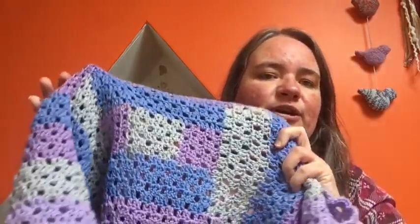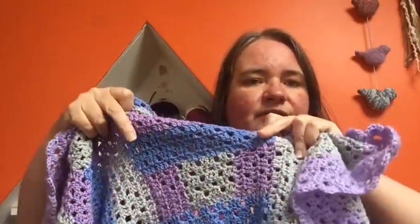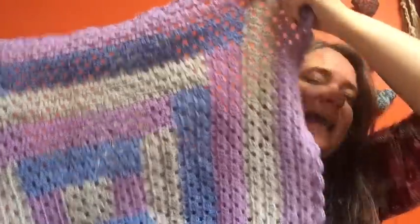So I started this a couple of weeks ago. I needed kind of a mindless, mindful project to work on, and we started a little log square style workshop in one of my groups. So we started with this centre square, and then you just build out in pattern along the sides, and then you flip it around and do the other sides, and it kind of mimics the very traditional log cabin pattern that you see in quilting, patchwork and quilting.